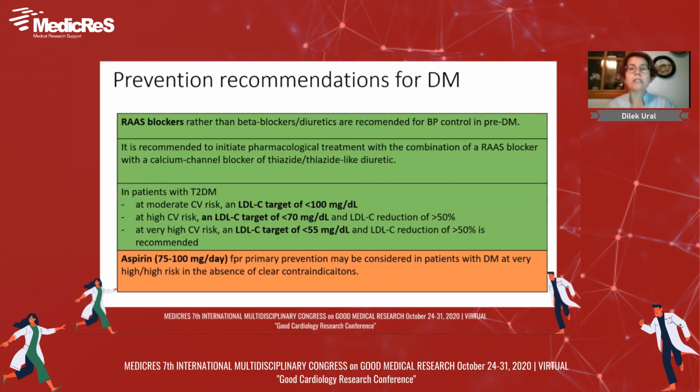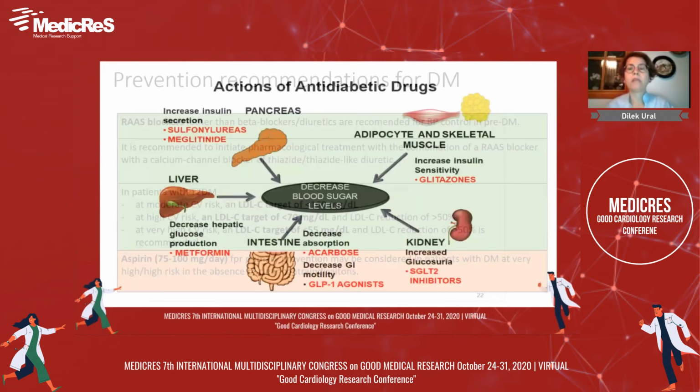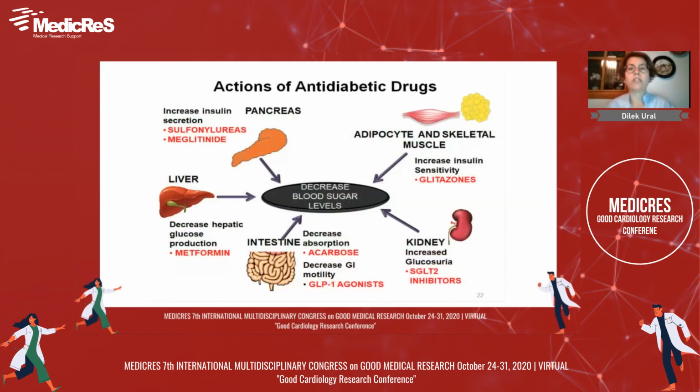In the latest guidelines on diabetes, renin-angiotensin system blockers are recommended as class 1 agents for control of blood pressure, and LDL targets are also significantly defined for diabetic individuals. And a little bit different than the previous guidelines, aspirin is also recommended in a selected group of patients with diabetes. But the topic of discussion continues about the anti-diabetic drugs.